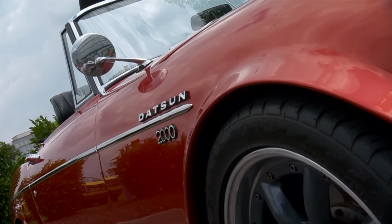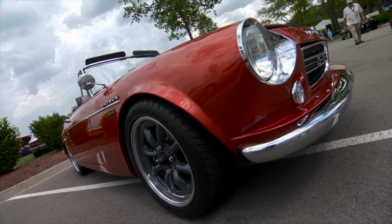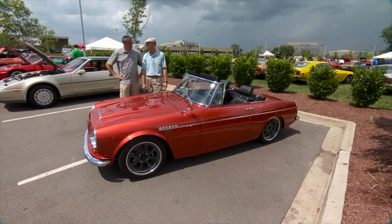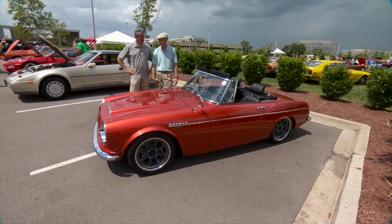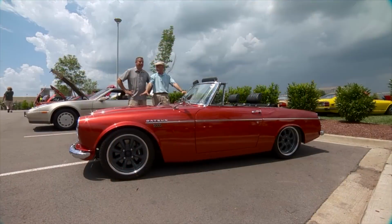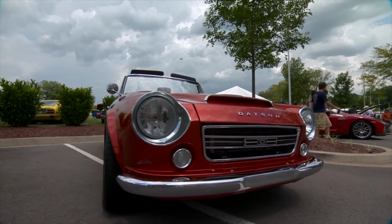But this is not just a stock 2000 Roadster. This has been breathed on. Yes, it's had a full frame-off restoration. Literally every nut and bolt has been touched, massaged, replaced, or replated, and we have gone all the way from the front end to the rear end of this. Wow. She's lower, isn't she? Yes, absolutely. How'd you do that? There's not much you need to do on a Roadster to get it low.